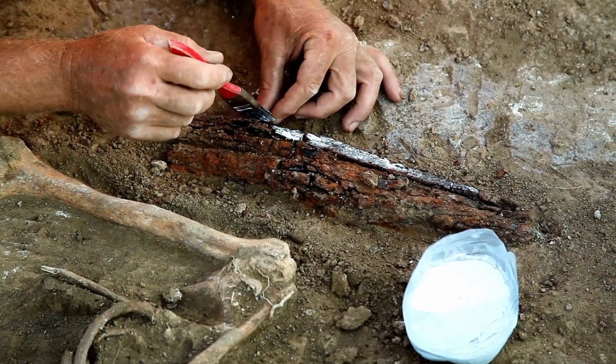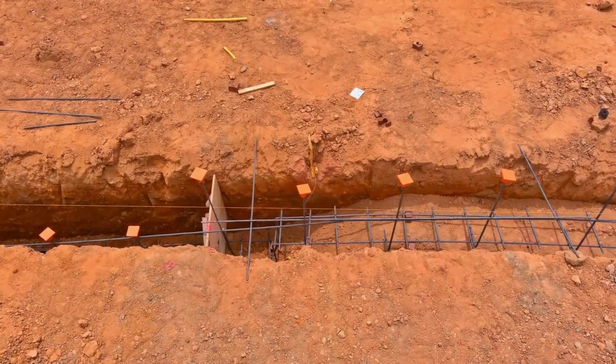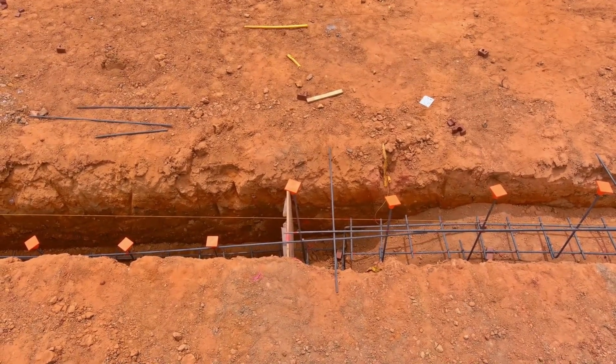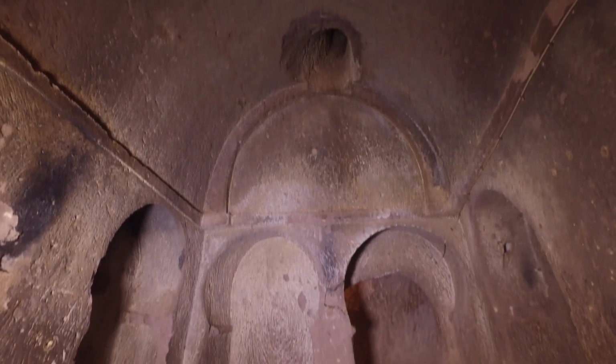Excavation moved forward with painstaking care, peeling back the layers of history, an inch at a time. The first major clue appeared in the form of wooden beams, astonishingly well preserved thanks to the island's damp environment. These weren't random pieces of debris, they had been placed with purpose, reinforcing a tunnel that led somewhere.